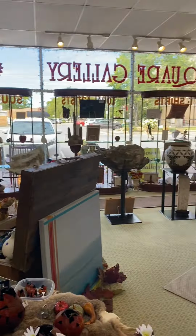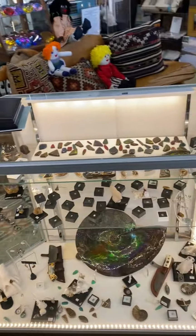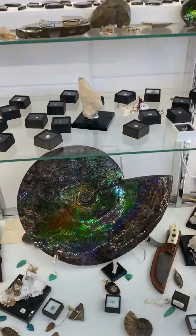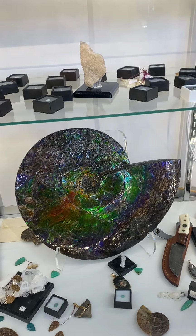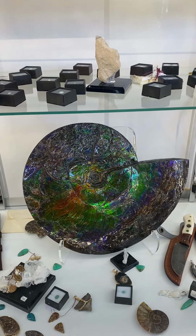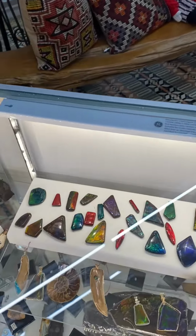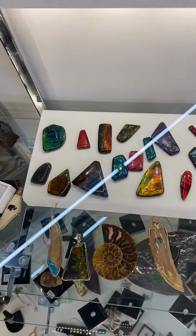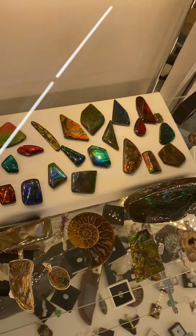We just walked into the Town Square Gallery, you guys. And they've got some really stunning stuff in here, including the Canadian ammonite. These are ammonite fossils that have turned into every color of the rainbow. This is a very restricted material, and you have to have very special licensing and permits to be able to even get this stuff in Canada. And they're very well connected with someone who does have that. So look at this. And they also find the mammoth tusk when they're up there, and that's what these are.